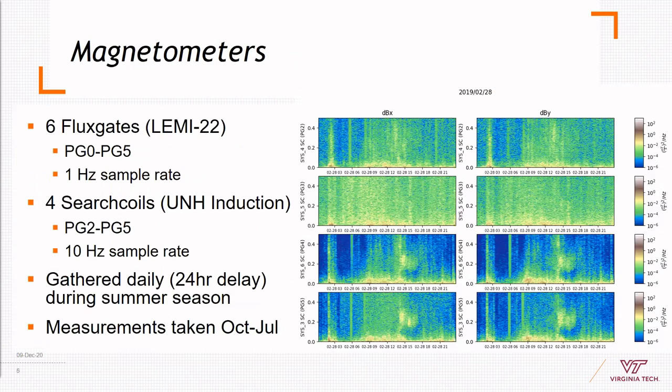So let's talk about the instruments. At each of the 6 stations, we've got fluxgate magnetometers. Most of them are the LEMI-22 models. They sample at 1 hertz, which is a pretty standard sampling rate these days for modern magnetometer stations. We also have 4 search coils at 4 different stations, PG2 through PG5, that sample at 10 hertz. Data is gathered daily from each of these stations.